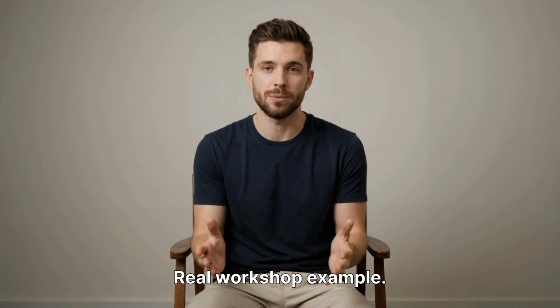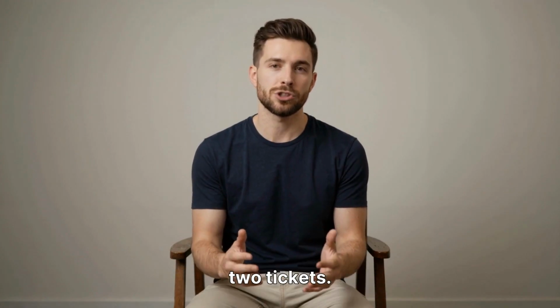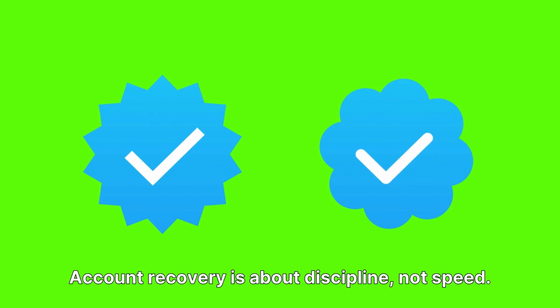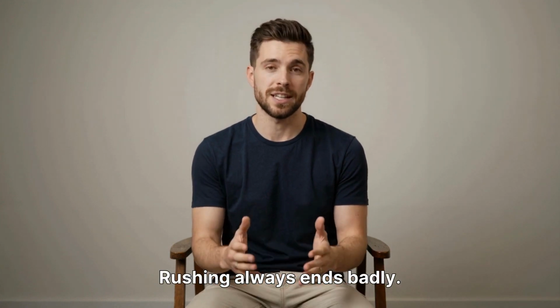Real workshop example: customer reset console, guessed birthday, and opened 2 tickets. Account permanently locked. Another example: customer waited, gathered proof, and followed steps. Account recovered in 2 days. Account recovery is about discipline, not speed. If you feel frustrated, stop. Wait. Rushing always ends badly.